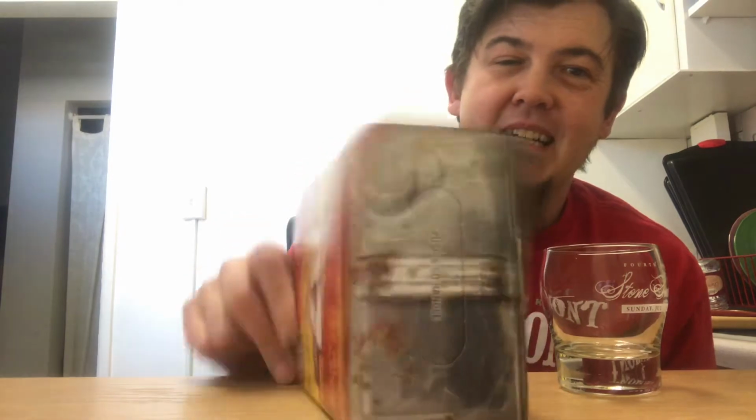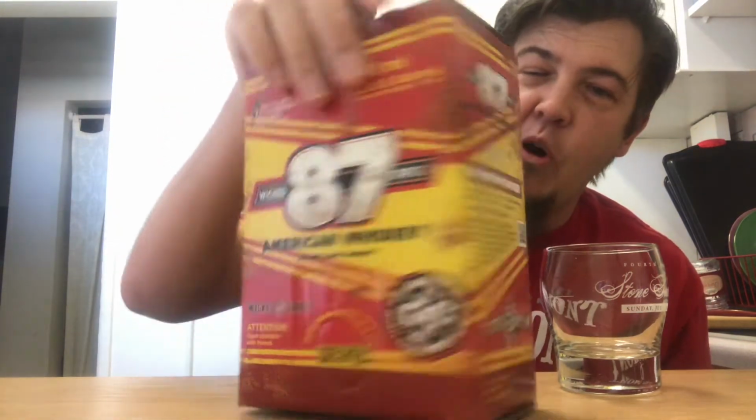Anything else interesting to read about on here? Well, it's a 750 milliliter bottle. Oh, bottle. It is 43.5% alcohol, so it's 87 proof. I see what they did there. And a good thing to know here, it's recycled, eco-friendly. This box is totally recyclable once you're done. And what also caught our attention was it looks like a gas can or an oil can, an old one at that. And they did a really good job of making it look really old and ugly.